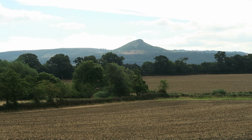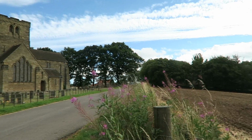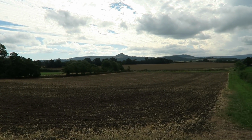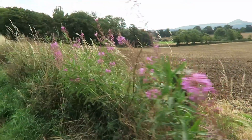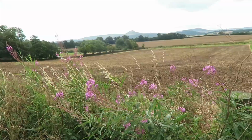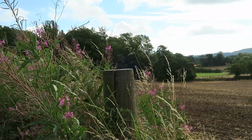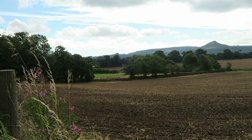Quite a good spot here at the moment from where I'm standing. I think this is Nunthorpe village and that's the church there, and you've got the view across there through the fields to the hill in the distance there. But for now you've got some nice flowers on the hedgerow here to use as foreground, and put a grad on the sky there, balance that down, make a nice test shot anyway.